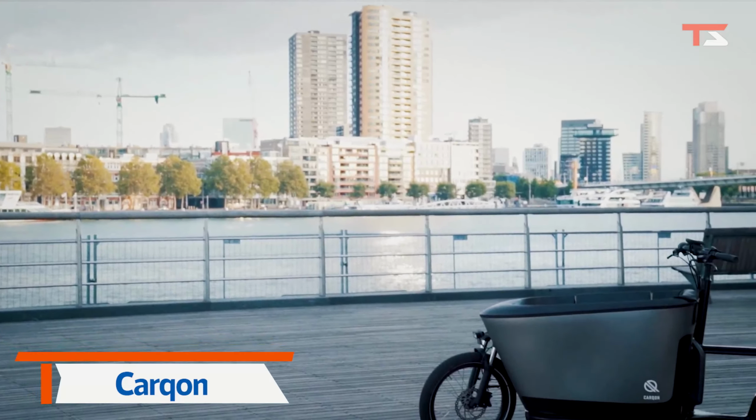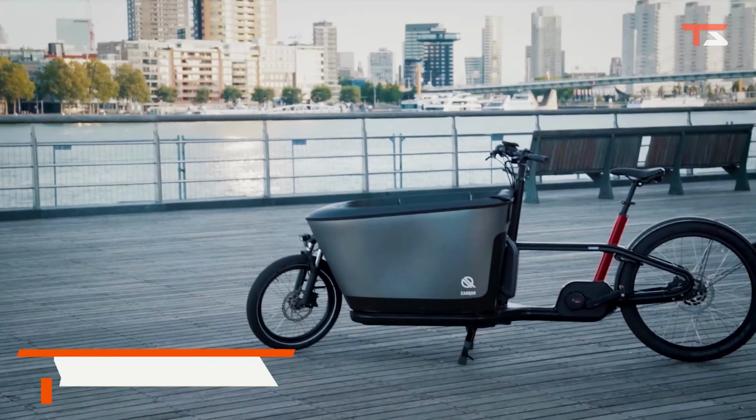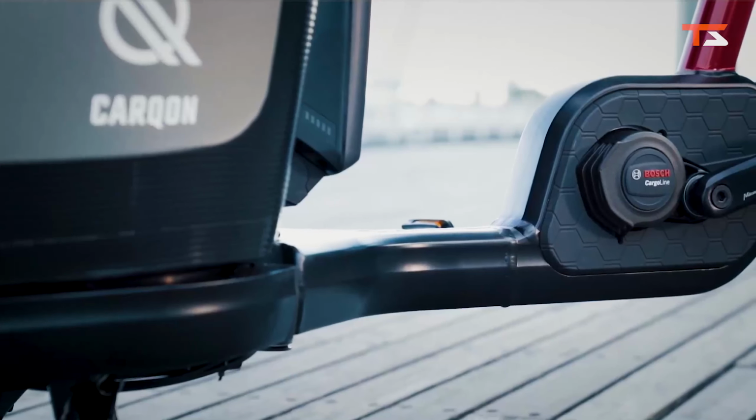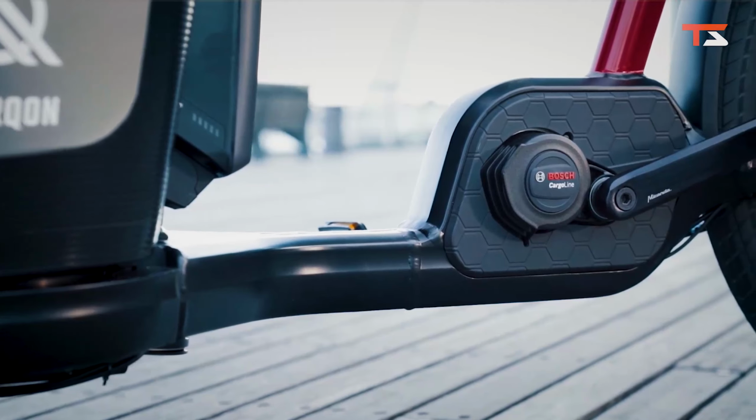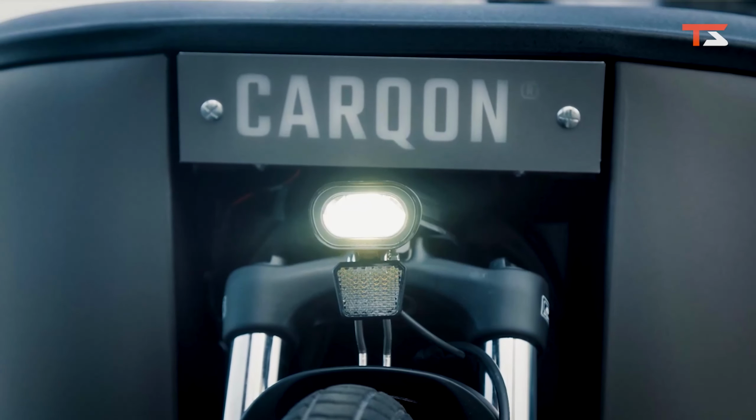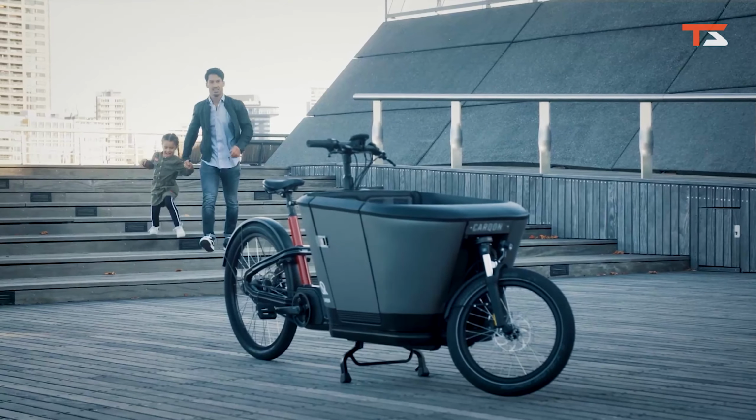Karkin. A stylish and robust electric cargo bike, super safe, comfortable, and the best choice for your cute children. You can choose between belt or chain gear options. It starts with a high sturdy box in which your children feel safe and secure.